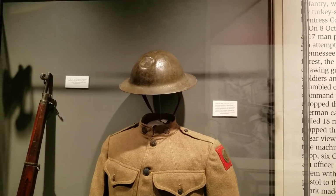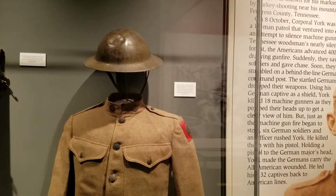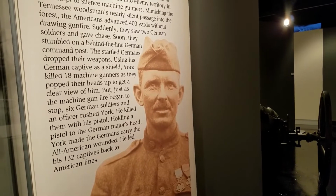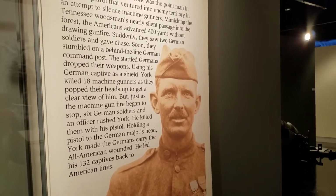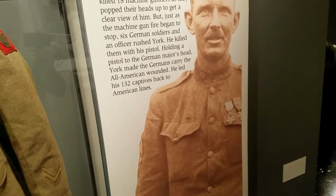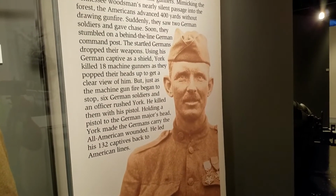This is a uniform worn by Alvin Cullum York. He was born in 1887, died in 1964, Company G, 328th Infantry. It said that on October the 8th, Corporal York was a point man in a 17-man patrol that ventured into enemy territory and attempted to silence the machine gunners. Mimicking the Tennessee woodsmen nearly night passages into the forest, the Americans advanced 400 yards without drawing gunfire.